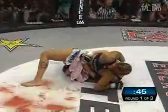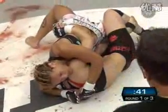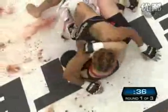Baszler showcasing all kinds of tenacity, though. She's like the proverbial dog on that bone. She does not want to give up Cyborg's leg. She doesn't. Look at how far that leg is bent up there.